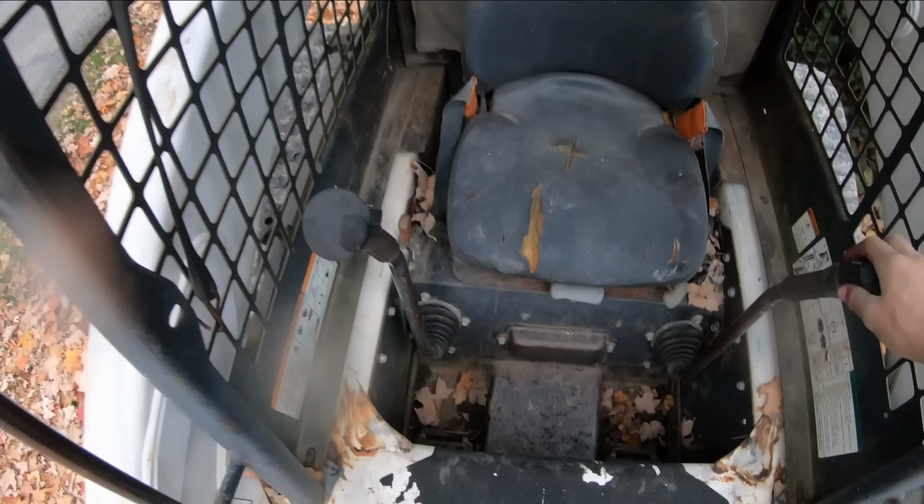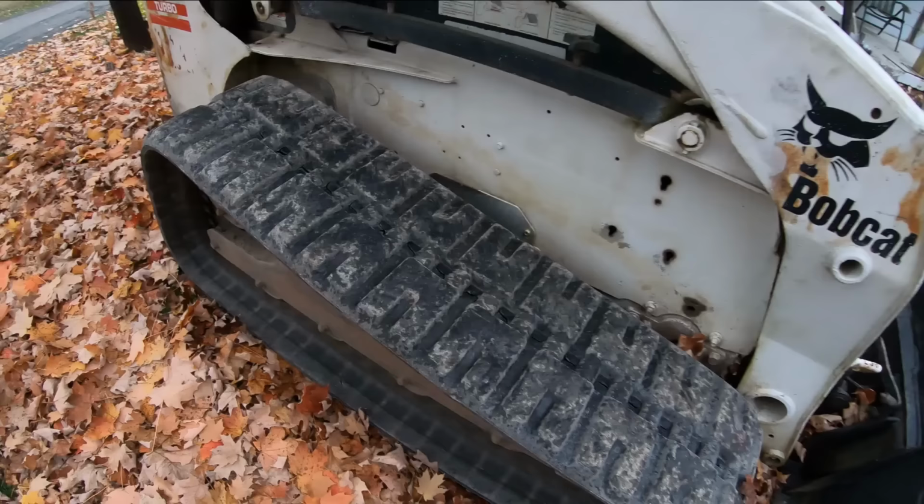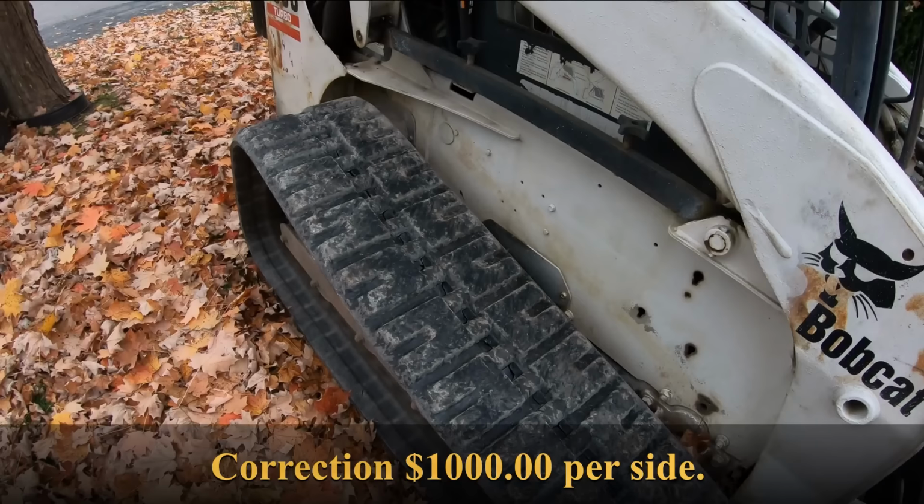This is a good example of a foot control machine only. So the wrists up here, your hands don't do anything but control your tracks forward and backward, and your foot pedals down there run your boom. If you're looking to buy one of these rubber track machines, you've got to take a good look at these tracks. I think these can run about 2,000 a side, somewhere around that. Depends on what style of track you get and where you get them from.